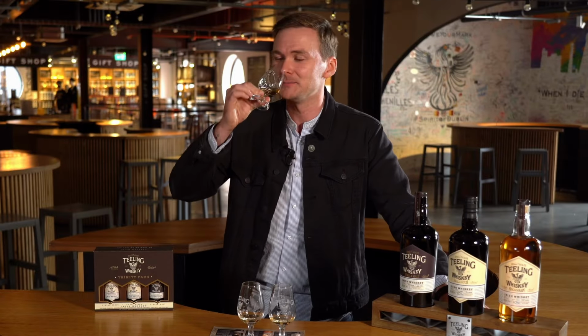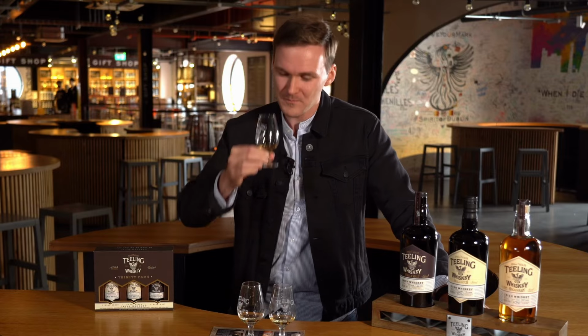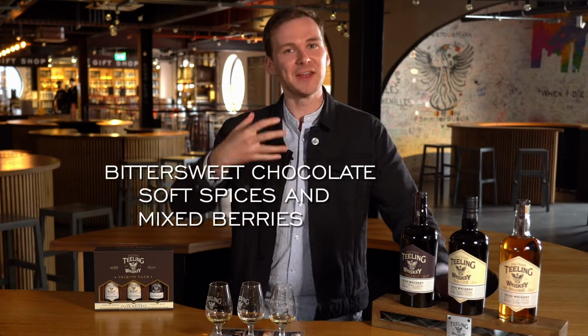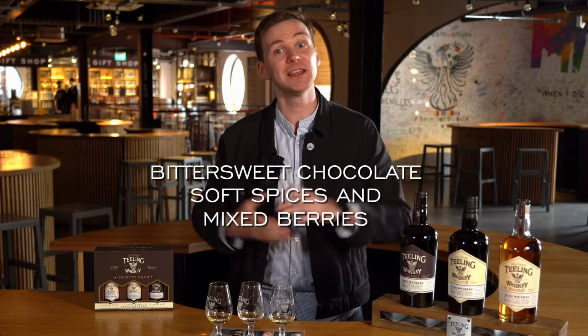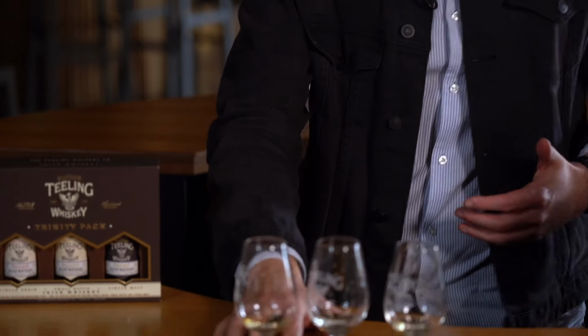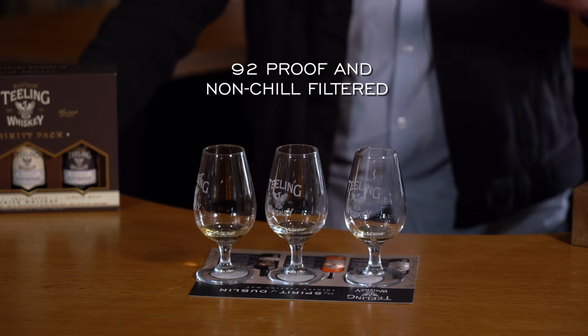So with this one, it really is a great whiskey for this time of year. And the finish, lovely and long and mellow, has that depth of flavor to it really coming through. So this is bottled at 46% or 92 proof, and it's non-chill filtered.